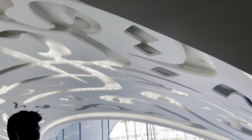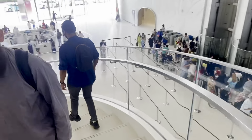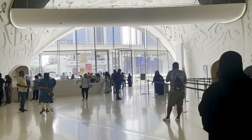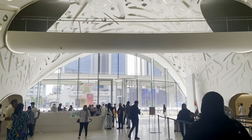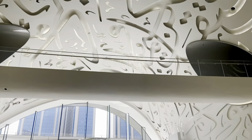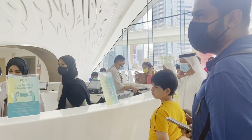Just a quick tip exclusively for my viewers. In case you are unable to get tickets for your entry inside the Museum of the Future, you can still very well come up to this point, because until here, nobody checks your tickets. So you can have complete access to this part of the museum along with the access to the cafe inside the museum as well.